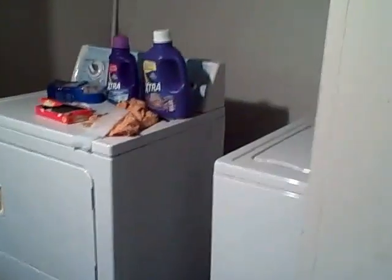Okay, we're in the basement at 18th and Warman. We have a small bathroom, utility closet with the laundry. Basement's been waterproofed. There's a furnace and everything. Look at the water heater and the furnace. Another room down in the basement here is being used.